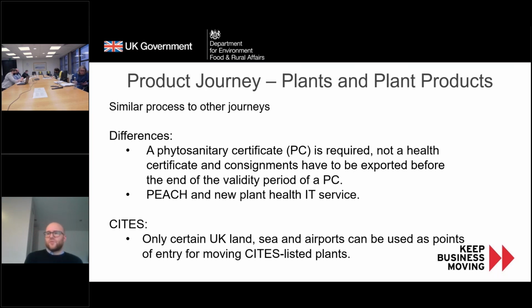The IT systems used to facilitate the pre-notification of the import of plants and plant products for plant health purposes will be changing. This will be moving from the current Peach system to a new service. From the 1st of January, it will be Peach. In early 2021, it will be the new Plant Health IT service. The exact date is to be confirmed, and businesses should continue to use the existing Peach system until you're directed to register and use the new IT service.